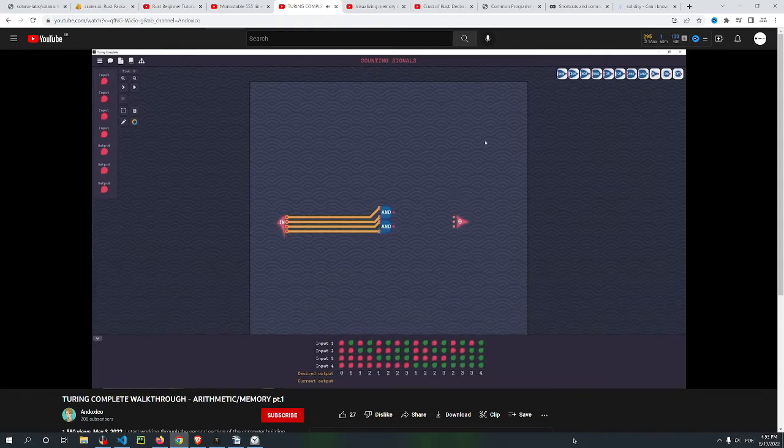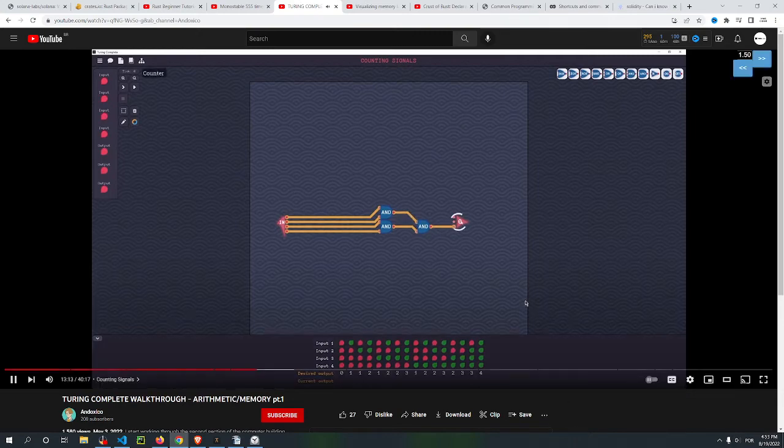Then we're going to combine this with an AND gate to create the full set. And that will turn the fourth pin on of this.